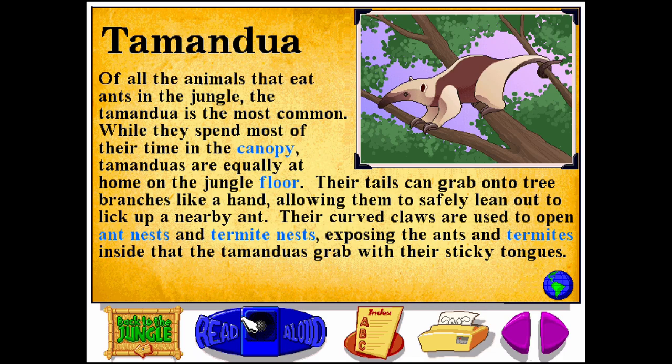T-A-M-A-N-D-U-A. Of all the animals that eat ants in the jungle, the tamandua is the most common. While they spend most of their time in the canopy, tamanduas are equally at home on the jungle floor. Their tails can grab onto tree branches like a hand, allowing them to safely lean out to lick up a nearby ant. Their curved claws are used to open ant nests and termite nests, exposing the ants and termites inside that the tamanduas grab with their sticky tongues.